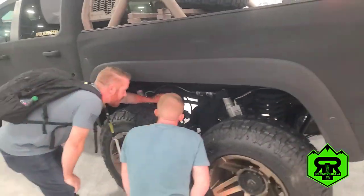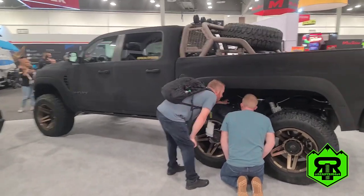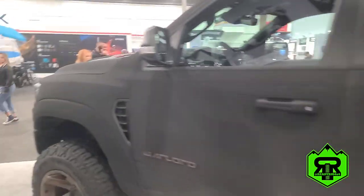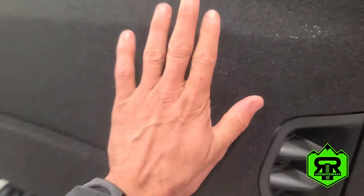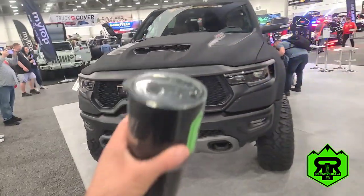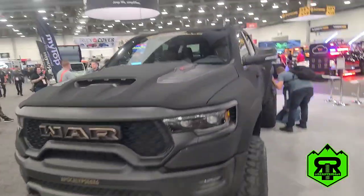I mean, you got to make fun of them a little bit, but it's a super cool build, super cool display. Look at this thing. These guys are just digging that suspension. Yeah, so this is kind of like a Rhino Lining situation. Pretty cool. 6.2 supercharged. I love the bronze on black. That's probably one of my favorite color combinations.